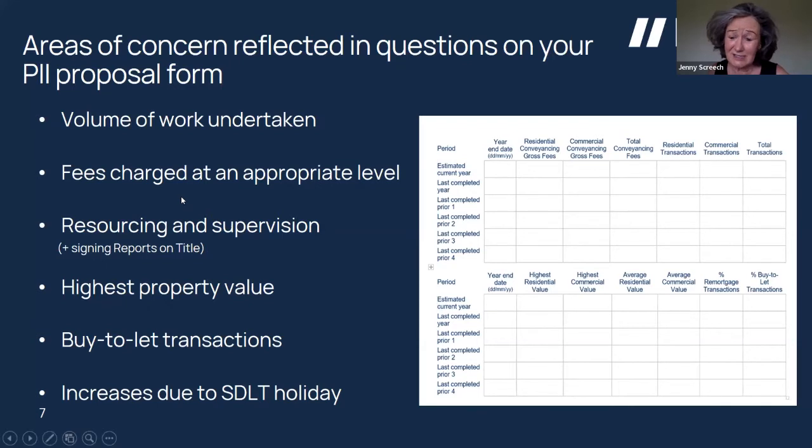Buy-to-let transactions really became key off the back of the 2007-2008 recession, when we had a very overheated buy-to-let market, and insurers paid out millions of pounds in terms of lender claims arising as a result of mortgage fraud through the period preceding that. Increases due to SDLT holiday.